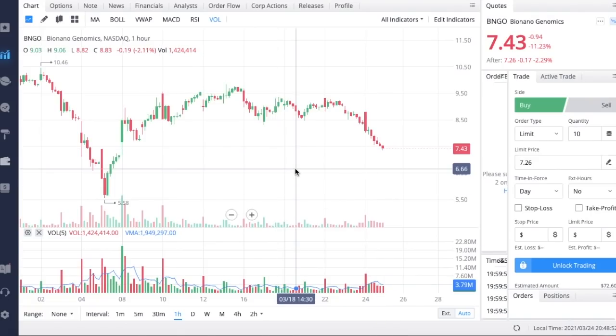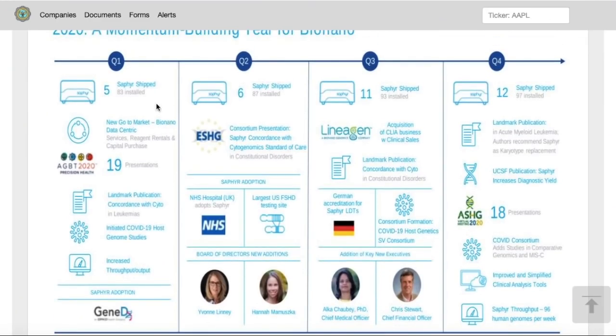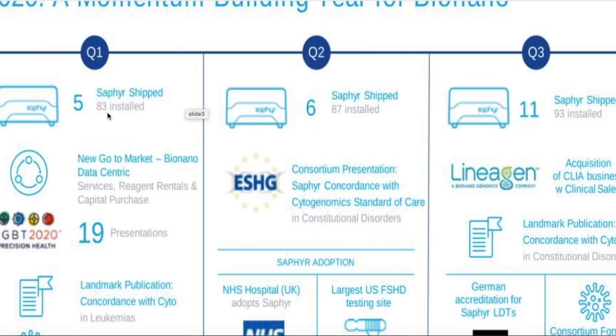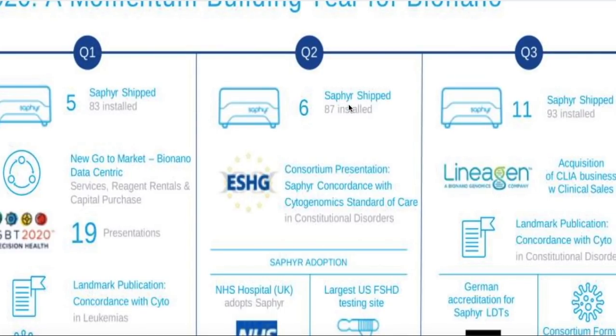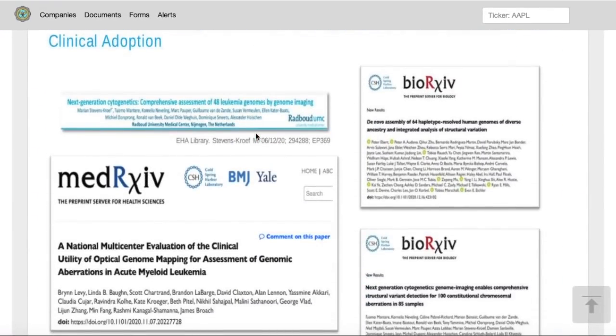So I want to briefly cover some of the reasons why Bionano Genomics would decide to do this shelf registration the day after they announced their earnings. Now, coming over here, we can see that this was in the 8K form that was filed, and in quarter one, we see that there were 5 Saphyrs shipped out and installed, and 83 total were installed. In aggregate in quarter one, we can see that that number bumped up to 87 in quarter two, and in quarter three, we had 93, and in quarter four, we had 97. Now, Bionano Genomics is planning on having 150 total installations by the end of 2021. That's about a 50% increase, which would be massive for the company.